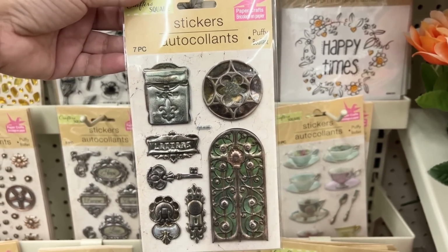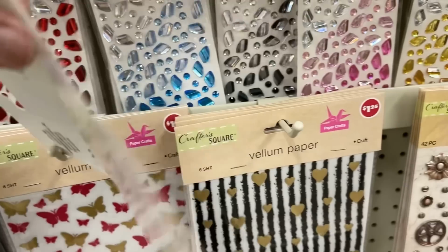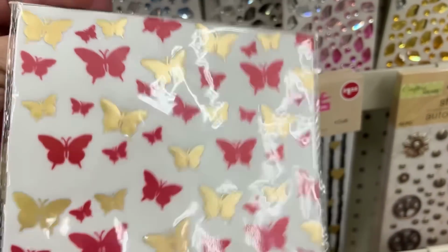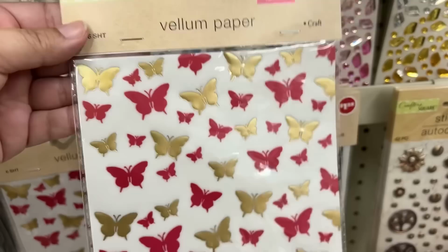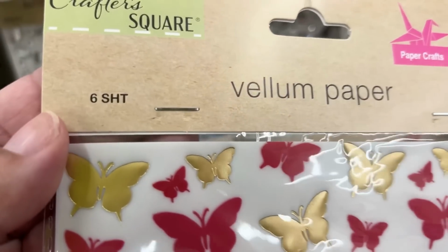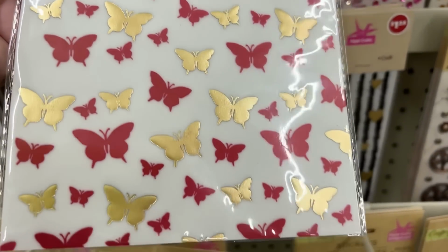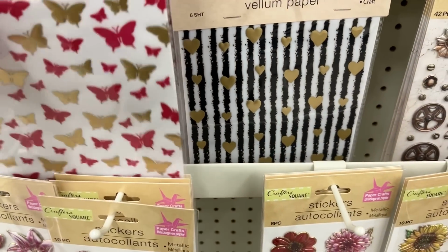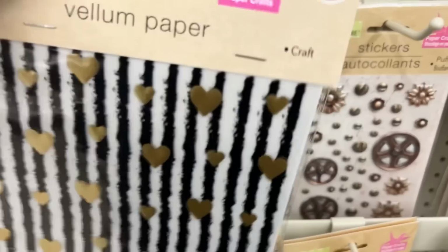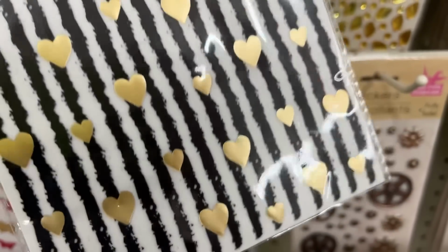Right above these, I found this vellum paper, and it looks like you're getting all of the sheets being the same. You really can't tell, but you can see how thin this package is, that you're getting really nice thin vellum. It looks like you get 6 sheets per pack, and I found both these gold and red flower or butterflies, as well as these black and white stripes with the hearts, which I think are really great for Christmas.